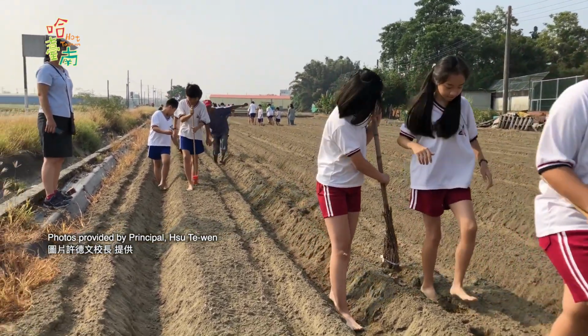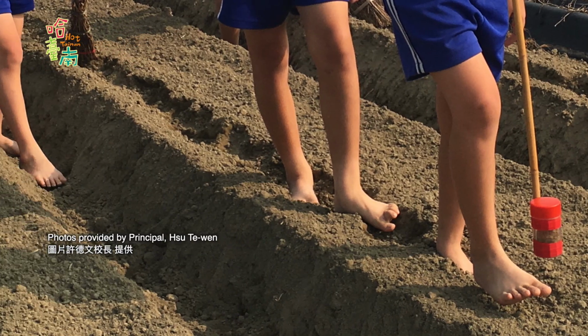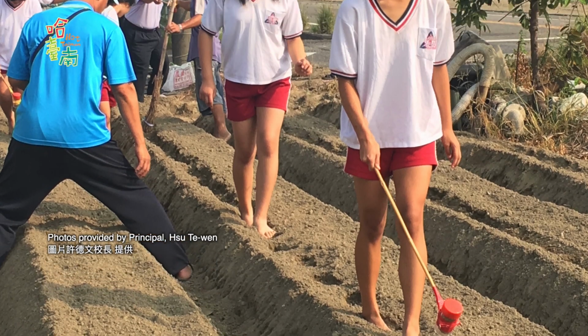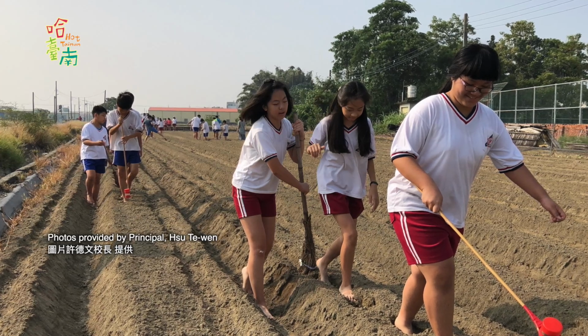Students get to experience how carrots were planted back in the old days. They learn about sowing, irrigation, weeding, fertilizing, and management. The harvested vegetables will be used to make students' lunch.